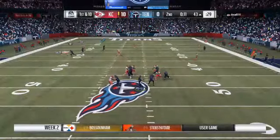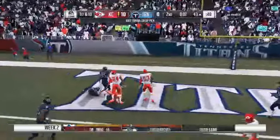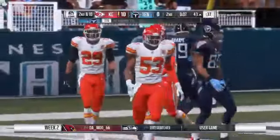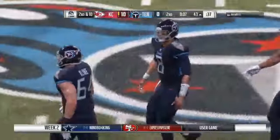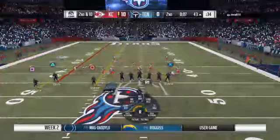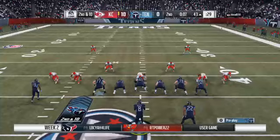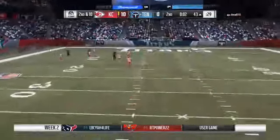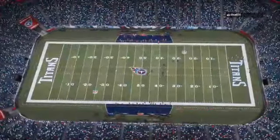Throwing is Mariota. He's going to fire one deep, middle of the field. Oh, he had 6 points in his hands there. Couldn't hang on. 2nd down. So second down, still 10 yards to go. Ball on the 43. On second down, Mariota again, uncorks one for Davis, and it's incomplete. Took a shot, couldn't connect.